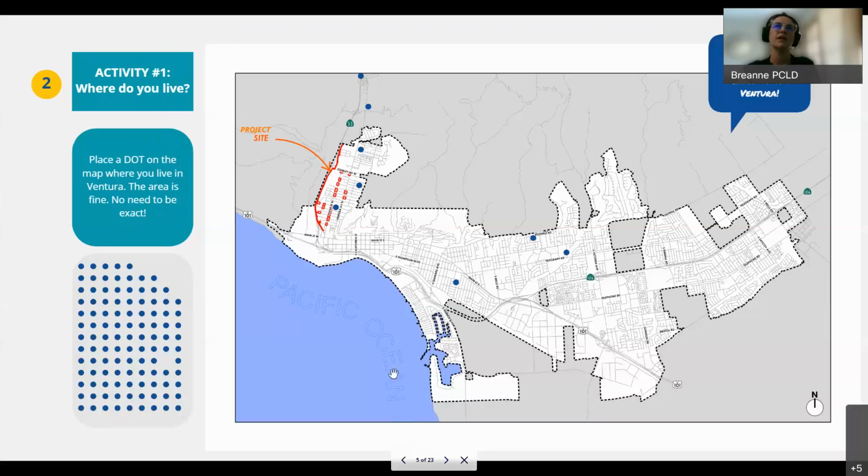So our first activity is we want to know where you live within Ventura. If you live outside of Ventura, that's okay too. We want to see where you live in proximity to the project. There's no need to be specific. Just the general vicinity of your neighborhood is great. Place a dot where you live. You just pick up the dot and drag it to the area in Ventura or outside of Ventura city limits where you live.